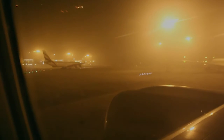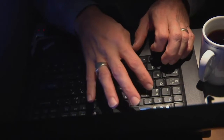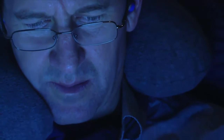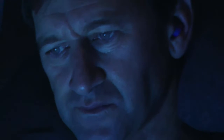Coal and oil, electricity and transportation. Just as it did in the West, coal will power the development of China and India. But it will not be clean. Oil demand will increase, and so will risk. And so will price. The challenge, then, is not just to adopt alternatives, but to maintain the benefits of oil and coal without their disadvantages. And at a price we can all afford. Can it be done?